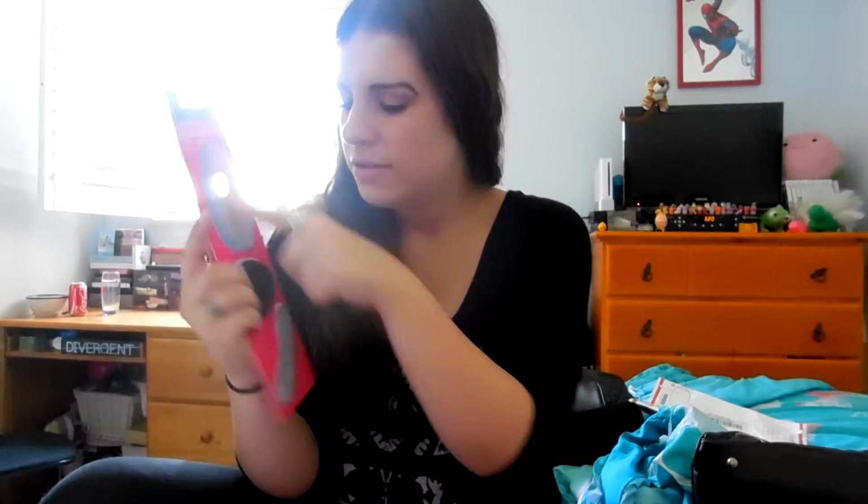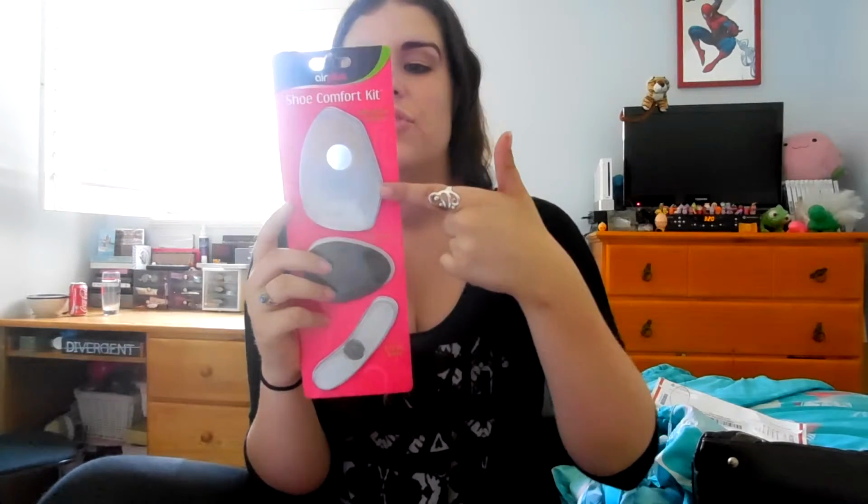These shoe stretchers expand shoes for comfort and relief for my flats, my heels. Definitely. So they were $6.99. And this shoe comfort kit, ball of foot cushion, came with a set of three little cushions. This was $5.99. So a shoe comfort kit, ball of foot cushion, long lasting comfort, stays in place.